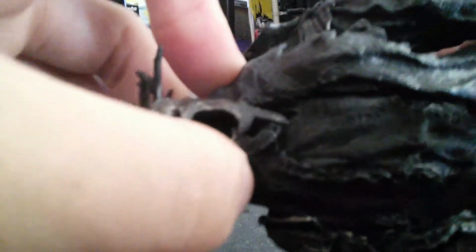So, let's see if I can remember. Points of articulation. He has a swivel at the head. I believe he has a ball hinge at the shoulder. Yeah, it's tight on the left arm, but it's there. He has a swivel at the elbow. I'm just going to tell you these because, yeah, swivel there. He's got a hinge at the elbow, swivel at the wrist, no other movement there. He's got a swivel at the waist.